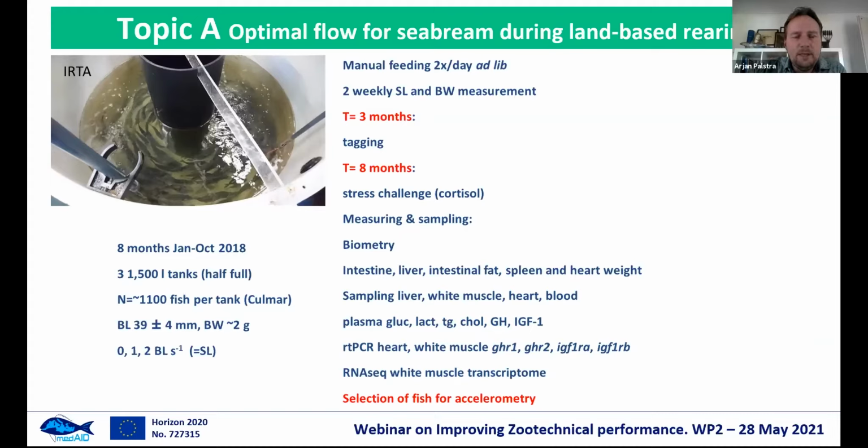We tested 3 regimes, which were created by the water inlet, basically a minimal flow treatment. Let's call it 0 body length per second, and then swimming at 1 or 2 body length per second. Of course, because fish were growing during the experimental period, every time we increased the flow corresponding to the speed, and we did that over the full period of 8 months. By doing this, we were able to reach maximal flows between 40 and 50 centimeters per second. So that corresponded to 2 body lengths per second of the biggest fish at the end of the experimental period.